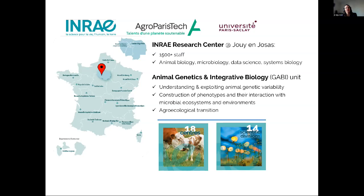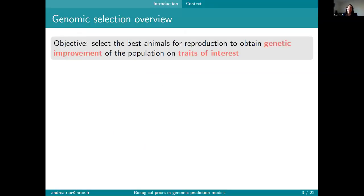Within the INRAE Research Center at Jouy, I'm part of the Animal Genetics and Integrative Biology unit, which focuses on various themes related to animal genetics, notably trying to understand and characterize genetic variability in animal populations, as well as the construction of phenotypes of agricultural relevance and how they might interact with various environments. And of course, as with everybody here, I'm thinking about how these animal genetics tools can contribute to the agroecological transition.